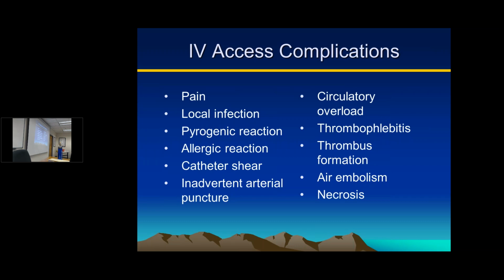Pyrogenic reaction, what's that? It is heat, but more than that. It's your patient running a fever. It's some sort of infiltration because of our technique, because of the infection in the area, they start running a temperature. Sometimes it can be very dramatic, and sometimes it can be very quick. So depending on how long you have your patient, it's possible for you to see some of this. They can have an allergic reaction to iodine. They can have an allergic reaction to tape. They can have an allergic reaction sometimes to the catheter itself. So it's all possibility.